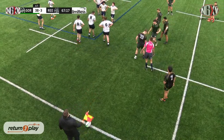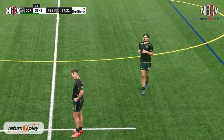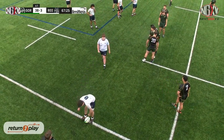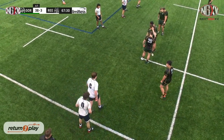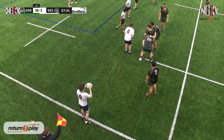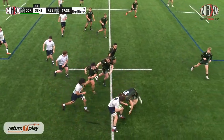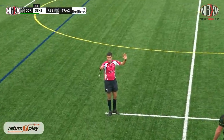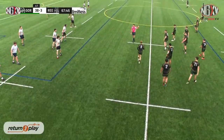Well, you don't often see that, do you? Down a man and it's Gordon's who come out of that period in credit. Cheeky line out, 5 metres from Reeds. In five. Too cheeky, says the referee. Didn't go five. Free kick, Gordon's.